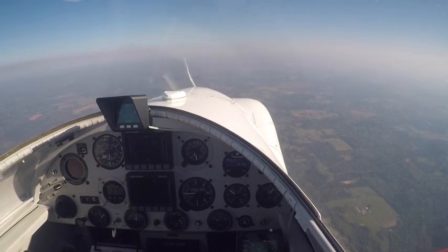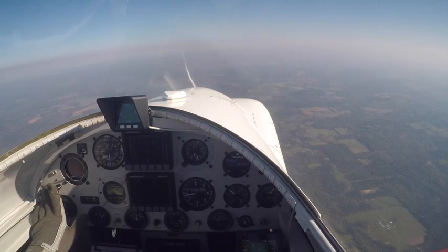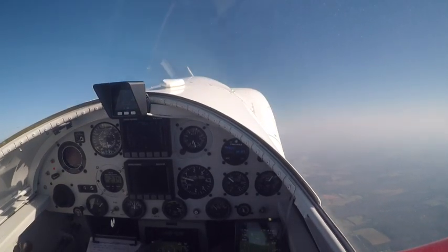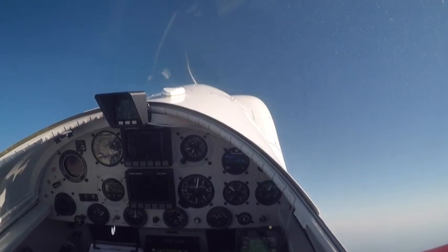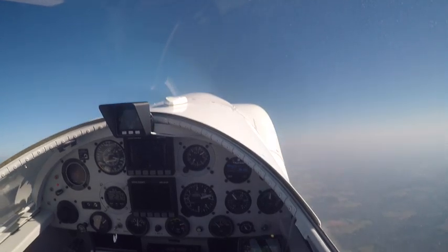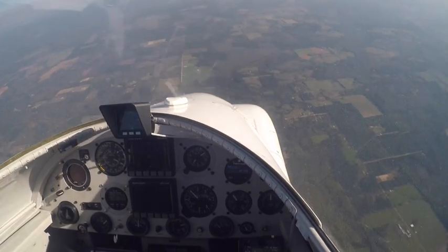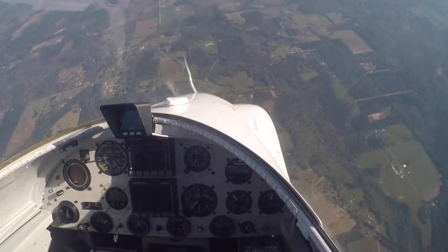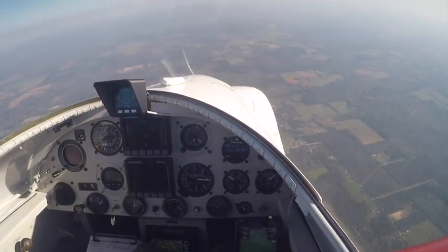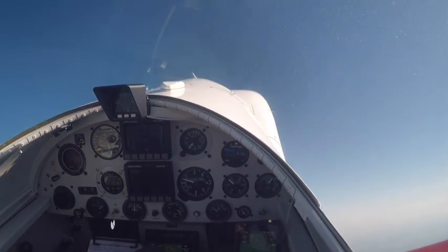51 degrees, 27.5. Standby data mark 3, 2, 1. Data mark. Smooth pull. Half G condition. Half G condition. Reference speed, smooth pull. About 2.5 Gs. And push.